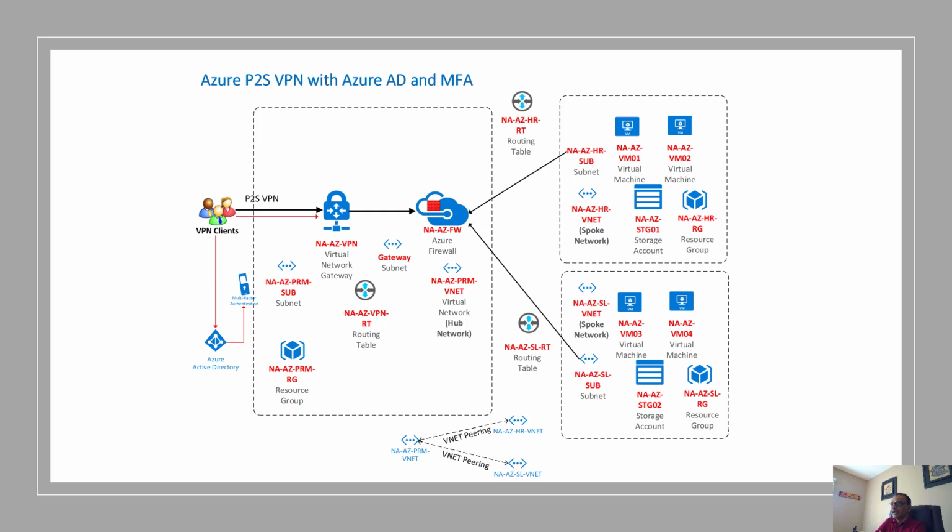That could be an Azure firewall, that could be a Palo Alto firewall, or any other appliance that you want to use. And that makes this solution pretty secure, right? That's the overarching goal. Now, how do we achieve that? And let's just get into the live demo in real action. So I'm going to pause it and take you to my Azure portal.